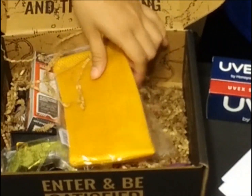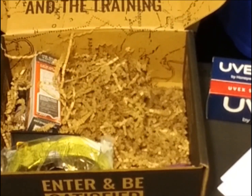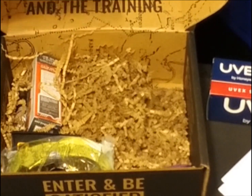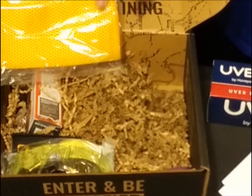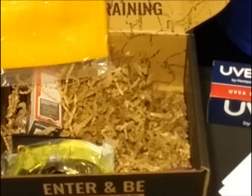Yep. So next, you get a nice little bag to put your goggles in. This is ranking at, let's see here, $4. But I'm almost sure that this is the same bag they sent you when you got your Doppler kit, and you put a soap in it. So nice try, Alpha Outpost.